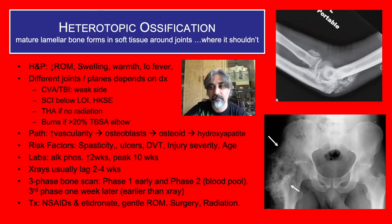Spinal cord injury and traumatic brain injury both can lead to bone formation where it shouldn't normally. This heterotopic ossification limits range of motion and can be quite painful. Triple phase bone scan will have activity on phase one, which is blood flow, early, and phase two, blood pooling. Third phase will be positive 1 week later, but before x-ray is positive. Sometimes surgery to debulk or radiation can be helpful.